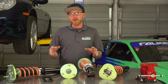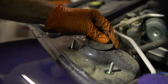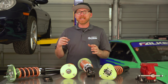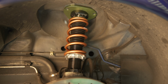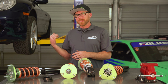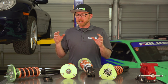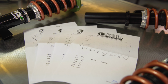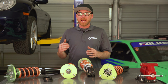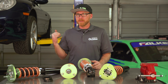The Feal 441 coilover kit comes with 30 clicks of damping adjustability, and we strived very hard to make sure that each click is a linear incremental difference. The Feal 441 coilover kit has also been specifically designed for the 996 chassis. The valving and the spring rates have been carefully selected and tested to make sure that we get the proper ride quality and the best performance that we can possibly get out of an aftermarket shock for the chassis.